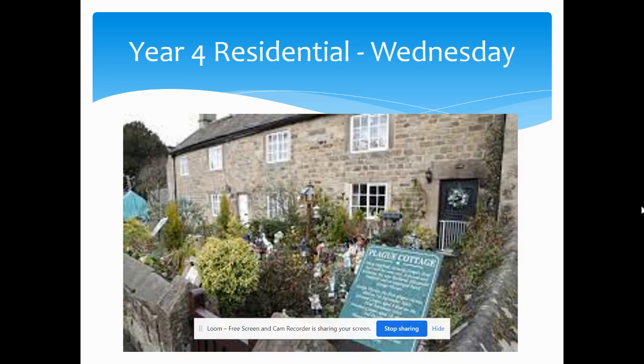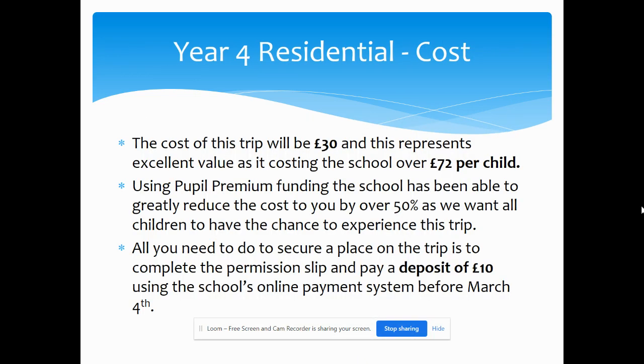And here's just a photo of one of the many famous houses in Eyam, where the plaque gives you a little bit of information about the family that lived in that village and what they did, the precautions and measures they took. Now, of course, with every residential, there is a cost.